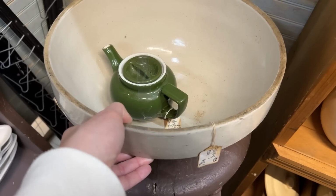So my next find from the antique mall is actually the redemption from my antique haul a couple of weeks ago, where I found that stoneware bowl and it was $50.